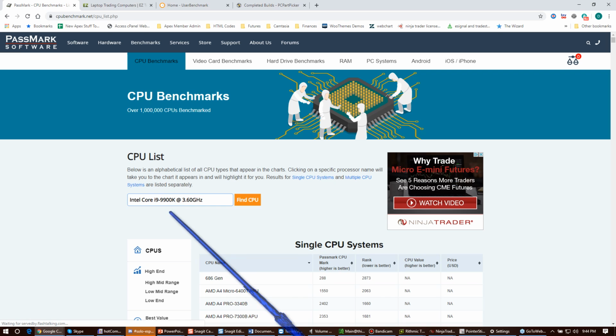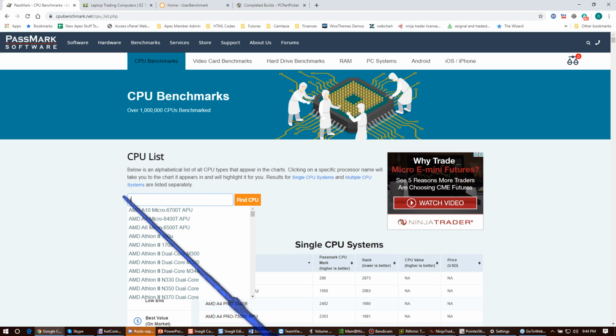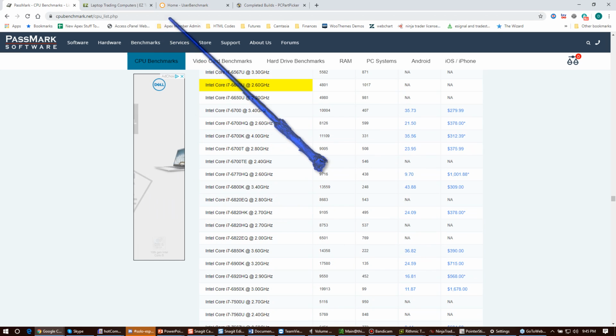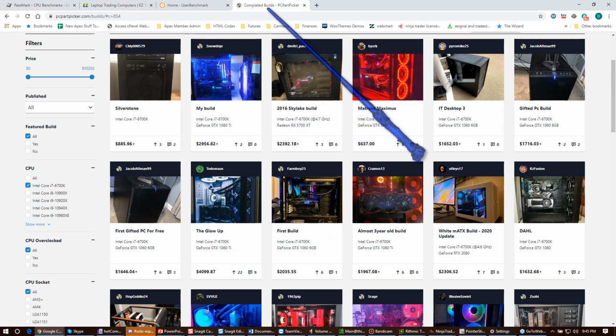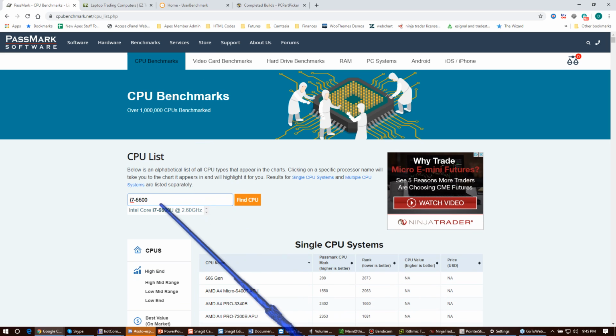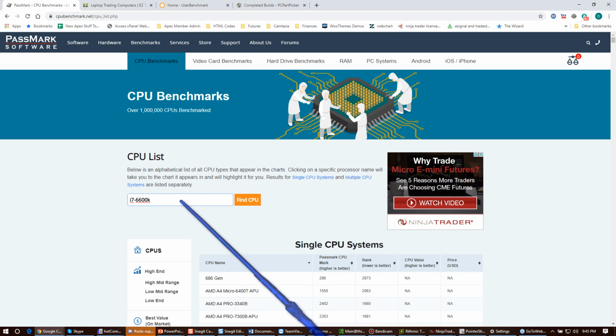Scroll up here, you know, i7-6600. That's not the right one. 6700K. That's U. That's interesting.